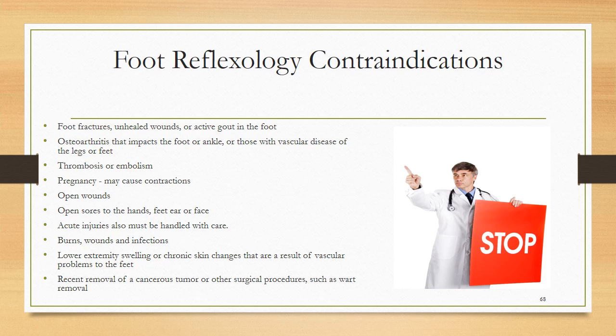Next, clients who report current thrombosis or embolism, which is an obstruction of the pulmonary artery or a branch of it by a free-floating blood clot or embolus, should not receive reflexology therapy. Since reflexology improves circulation, it could potentially cause a clot to move toward the heart or brain.